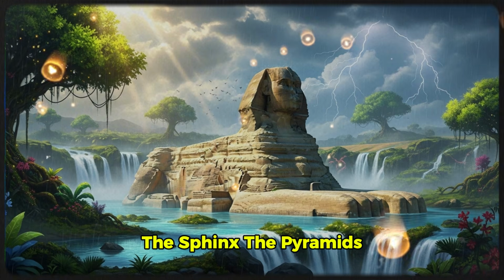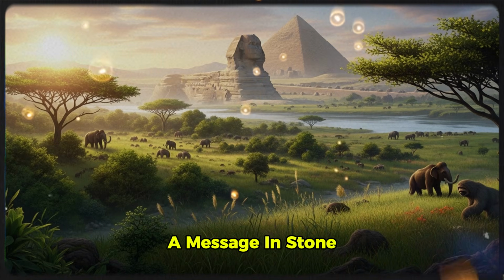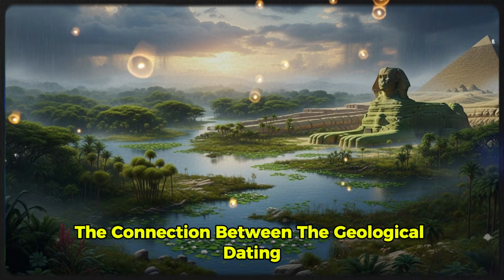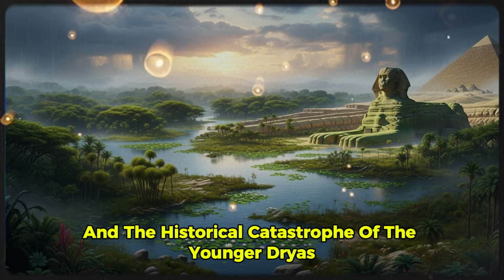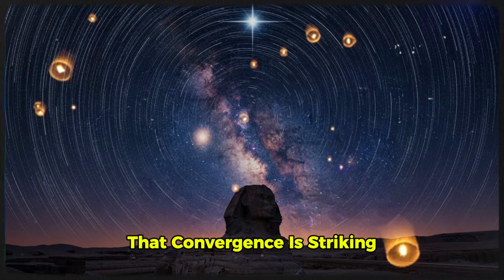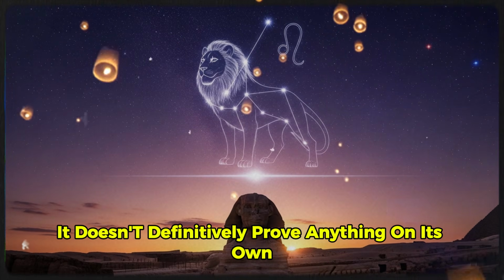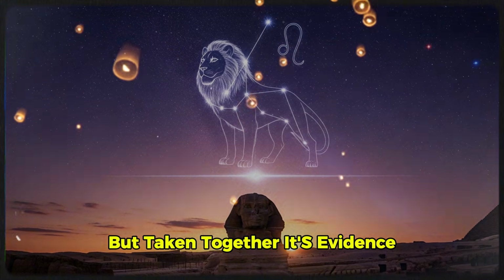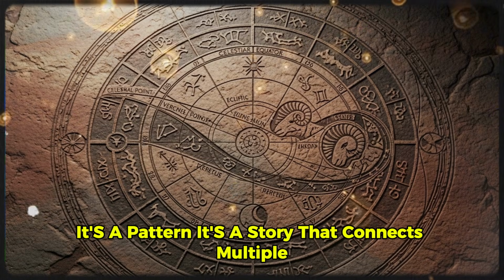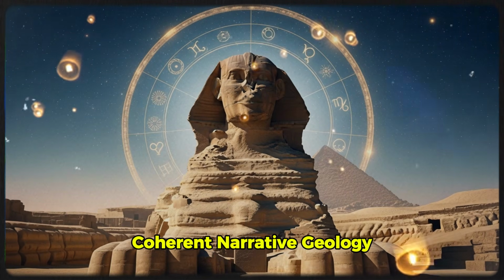The Sphinx, the pyramids, the entire Giza complex as a map of the heavens, a message in stone, the connection between the geological dating, the astronomical alignment, and the historical catastrophe of the Younger Dryas. That convergence is striking. It's not proof. It doesn't definitively prove anything on its own, but taken together, it's evidence. It's a pattern. It's a story that connects multiple independent lines of inquiry into one coherent narrative.